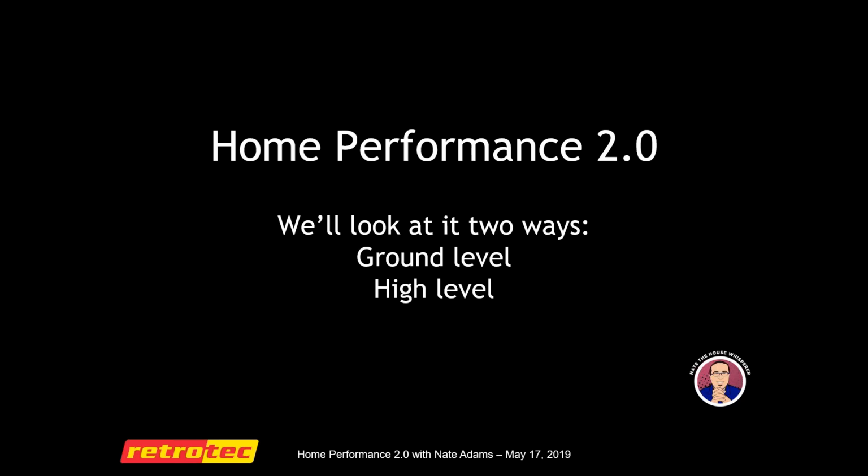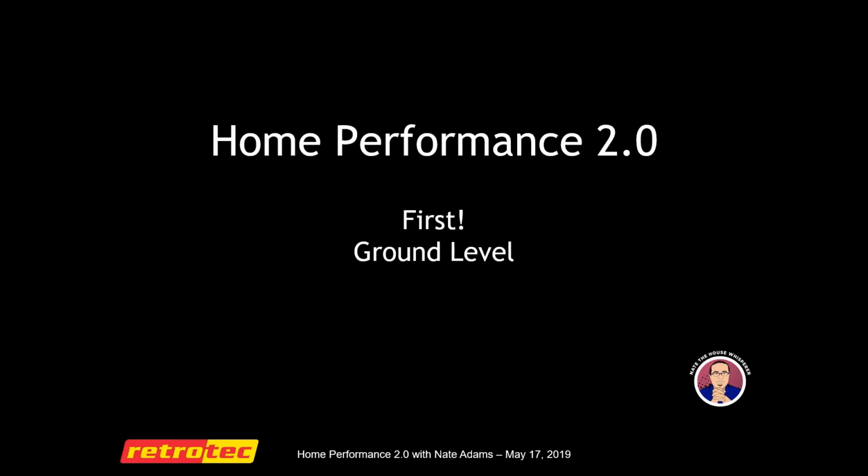There's a bunch of different ways to look at Home Performance 2.0, but we're going to look at it two ways today. We're going to look at the ground level side of things, and then we're going to back way out and look at it at a high level, like 30,000 foot. How do we change the industry level? So let's start with ground level.